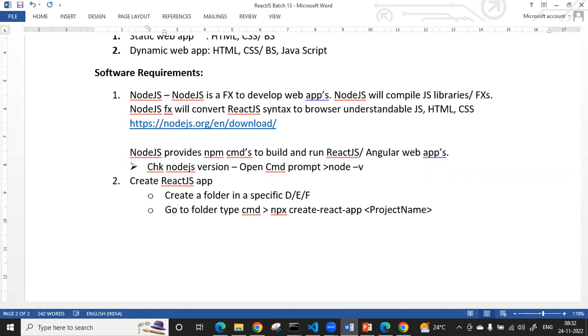That's it. So team, everybody do one thing: please try to complete the setup by today itself. Use the same link and join tomorrow. We will work with that application and start our ReactJS sessions. Any questions about these concepts? Clear, right?